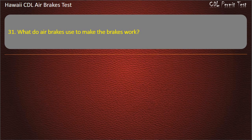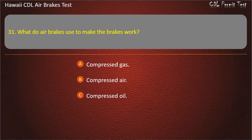Question 31. What do air brakes use to make the brakes work? Compressed gas. Compressed air. Compressed oil. Answer. Compressed air.